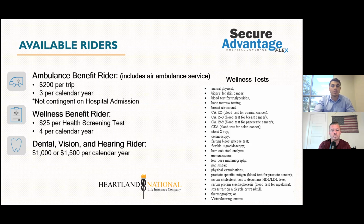What we also see here, similar to some of your benefits you see with Humana, the Go 365 program, this is a benefit you actually pay for through our Flex plan at $2.80 a month. Pays $25 per health screening test 4 times a year. So $100 in benefit a year, paying for things like annual physicals, blood sugar testing, colonoscopies, immunizations. Even if you have a $0 copay on a vision or hearing exam, we'll pay you $25 per vision or hearing exam. Because again, there's no coordination of benefits with this plan. There's also no network. You can go see any doctor, you can go see any hospital and be paid a benefit. And that really comes into play when we talk about our dental, vision, hearing rider, available at $1,000 or $1,500 per year.